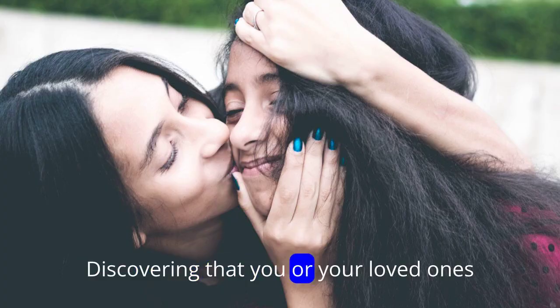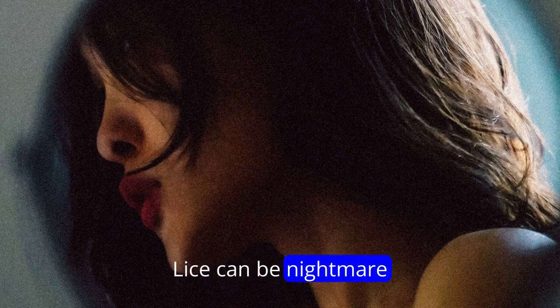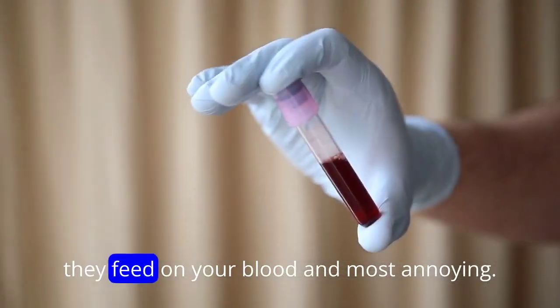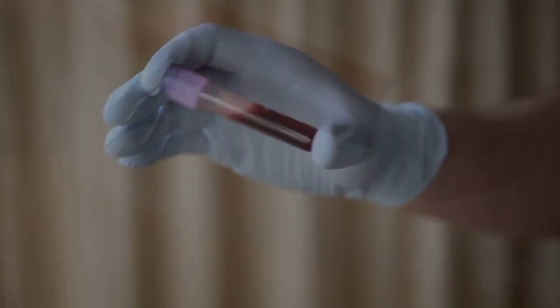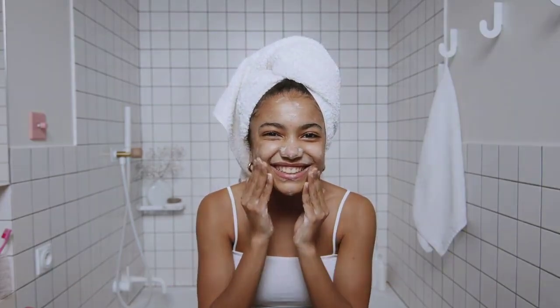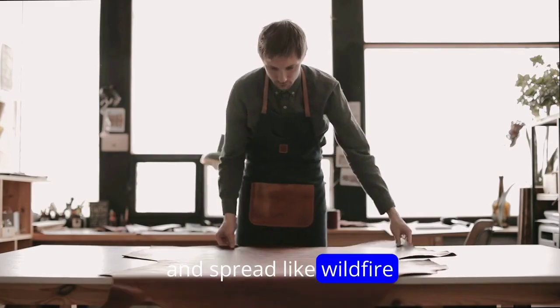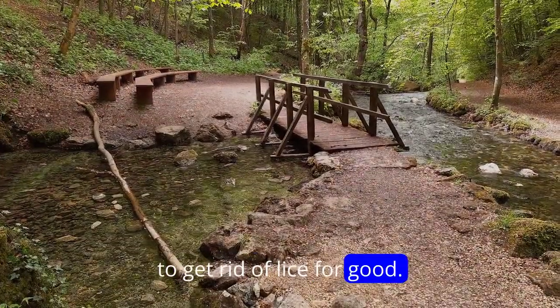Discovering that you or your loved ones have lice can be a nightmare. When these tiny parasites take residence, they feed on your blood and, most annoying, make your head unbearably itchy. Worst of all, they reproduce like crazy and spread like wildfire. To get rid of lice for good, you must get the situation under control quickly.